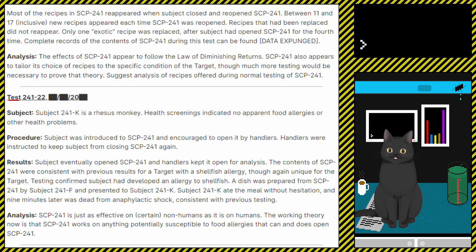Test 241-22, redacted date in the 2000s. Subject 241-K is a rhesus monkey. Health screenings indicate no apparent food allergies or other health problems. Procedure. Subject was introduced to SCP-241 and encouraged to open it by handlers. Handlers were instructed to keep subject from closing SCP-241 again. Results. Subject eventually opened SCP-241 and handlers kept it open for analysis.